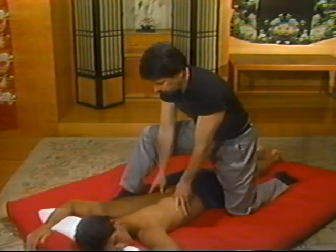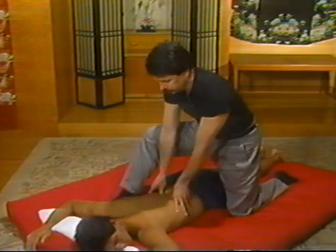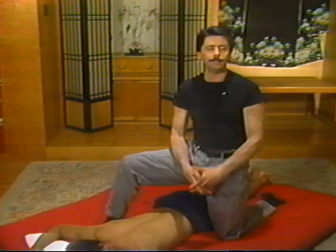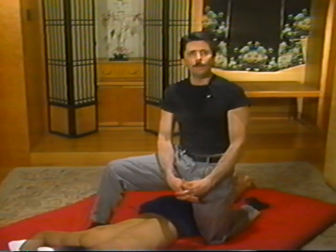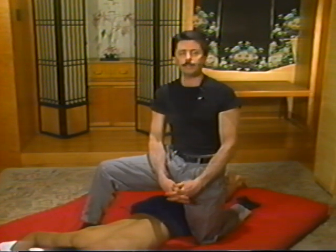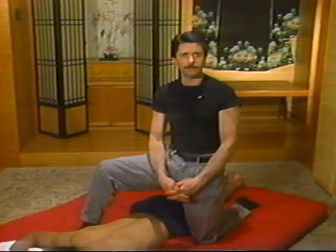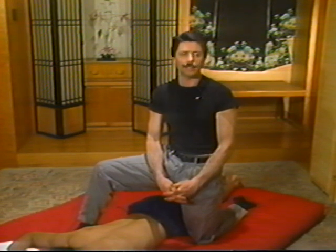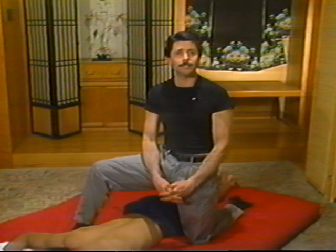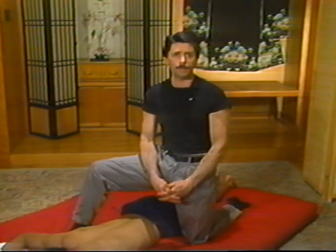Okay. Now how much do you press? Well, it's really not a matter of looking at a scale and saying it's 7 pounds of pressure or 10 pounds of pressure or however. We think of pressure in two different types of ways. One metaphor to use, and I think it's a good one, is an elevator. Okay. So the way that you press is like an elevator. It's as smooth as an elevator going down, and it's as smooth as an elevator going up.